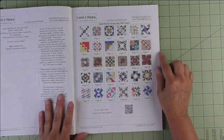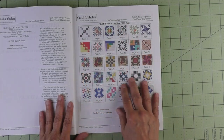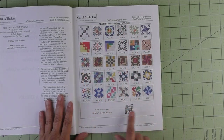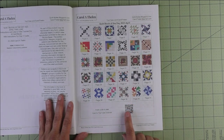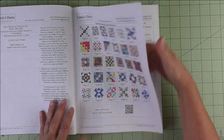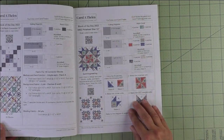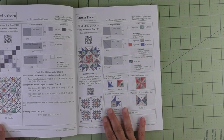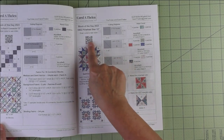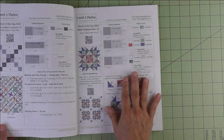So for each month, at the beginning of the month, it has a picture of every block and it tells you what page it's on. And you can scan this code to go to my YouTube channel. And then each one will have the instructions, and if there's a quilt involved, it'll be instructions for that as well. And each one will have this code you can scan to take you to the video for this block.